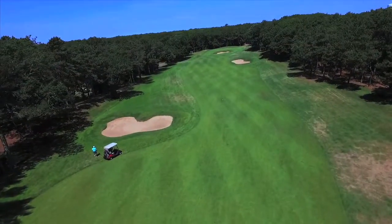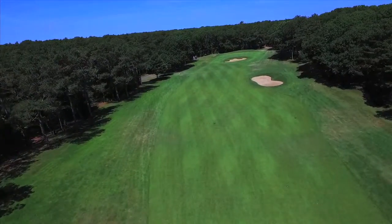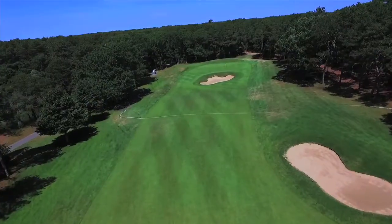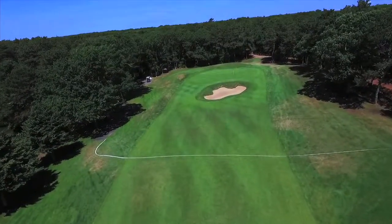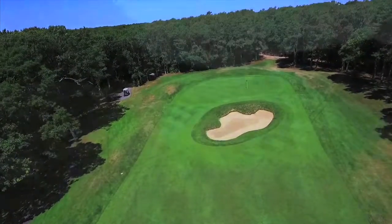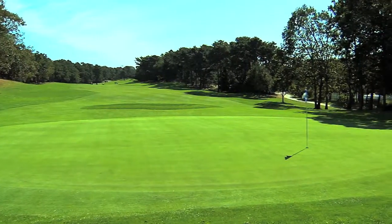The 14th is go for broke time. This par 5 measures only 483 yards, but bunkers play a big part in the way you approach this hole. Approach shots to the right side tend to work out better than those that are straight on because of the bunker protecting the front of the green. Be careful on the green, there is a lot of movement and a small plateau.